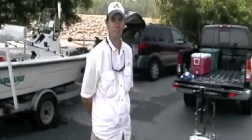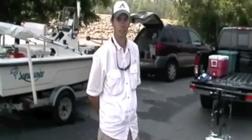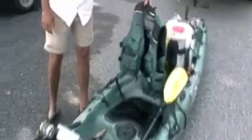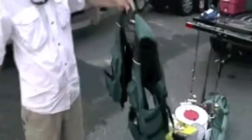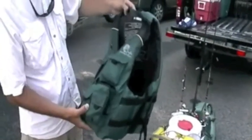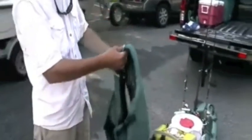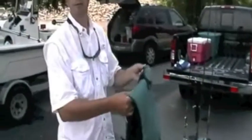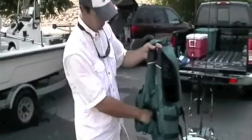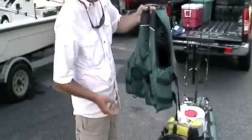What about personal safety? What are you required to have kayak fishing? Okay, the most important thing is obviously going to be your personal flotation device. This one's a basic angler type model that you can get. It's made by MTI. And really, I wear mine all the time on the water. It's not the most comfortable thing, but it makes a great place to store your whistle, which you have to carry with you.